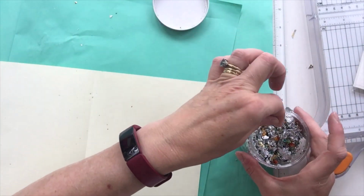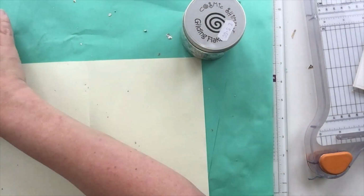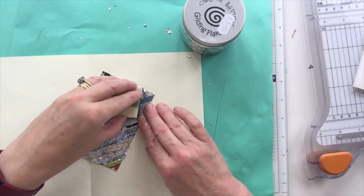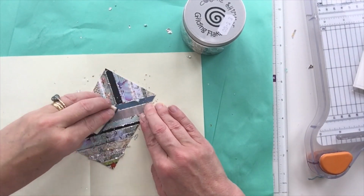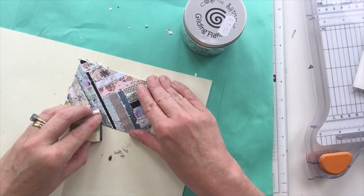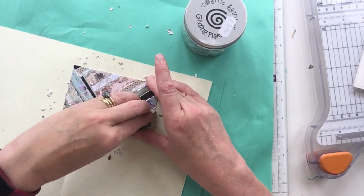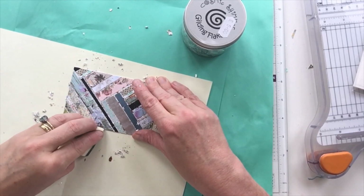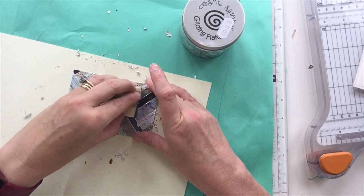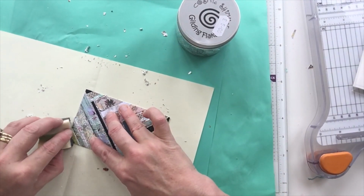Now you can get little scrubby tools to do this next bit, but I'm using just the back of a bit of cut and dry foam, and I'm just very gently using a light circular motion just to get the gilding flakes in all of those little cracks and crevices where we've got the sticky. And the excess bits should come off.